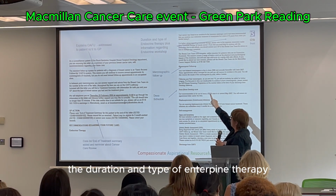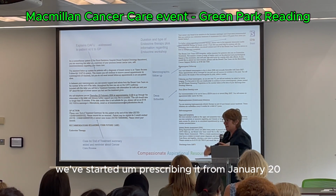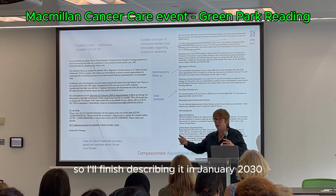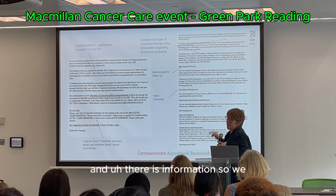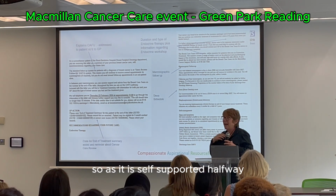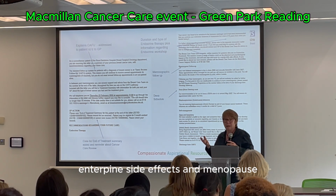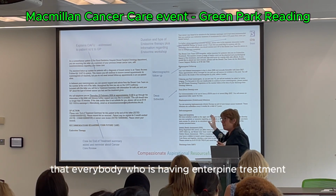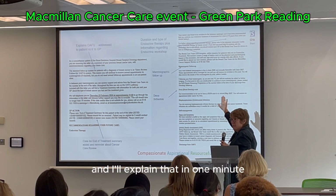And then it will say the duration and type of endocrine therapy. You know, so the whole thing, so that the GP would know. We've started prescribing it from January 2023, and they're on it for 10 years, so I'll finish prescribing it in January 2030, basically. There is information, so as it's a self-supported pathway, and we were getting lots of telephone calls from the breast care team about endocrine side effects and menopause, I now have developed an online workshop that everybody who is having endocrine treatment is invited to. And I'll explain that a bit more in a minute.